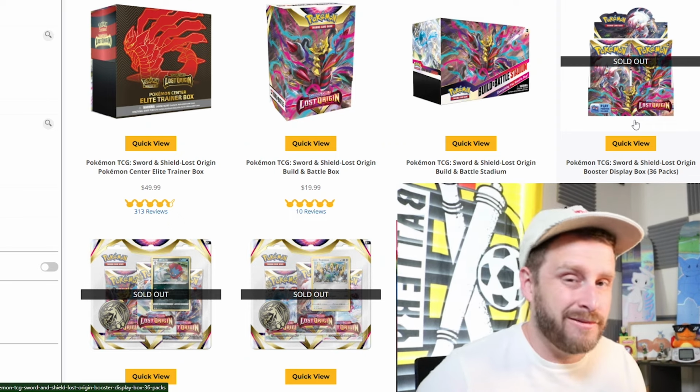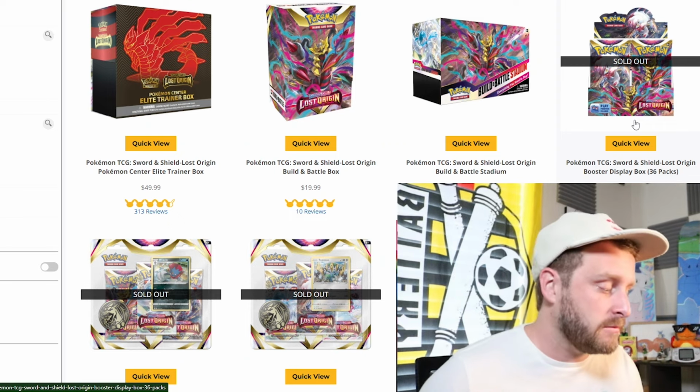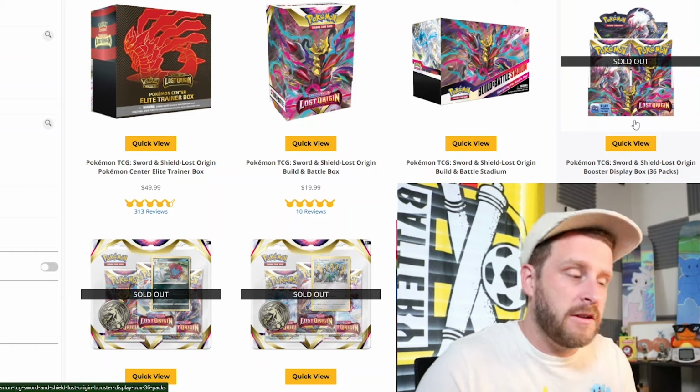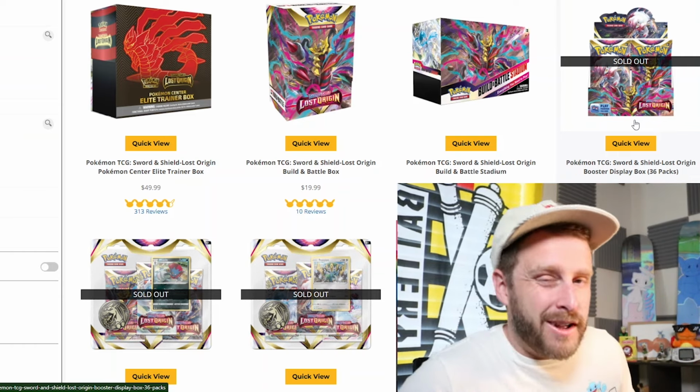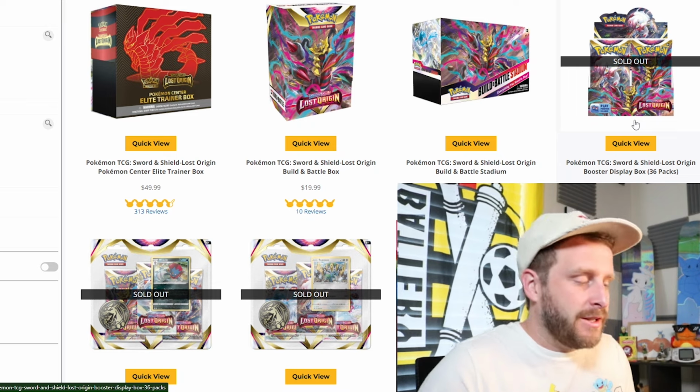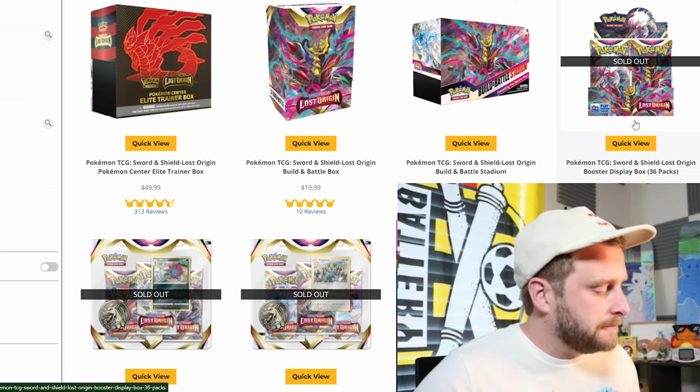I only have 1 Lost Origin box, which I'm happy, and if this doesn't come back in stock, I'm cool with my 1 box. That's all I need. I just won't open it. I wanted to have 2 just in case that urge got to me, because Lost Origin is pretty fun. There's some cool cards in it.